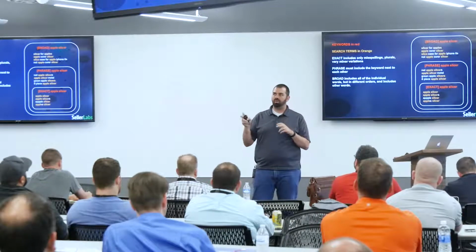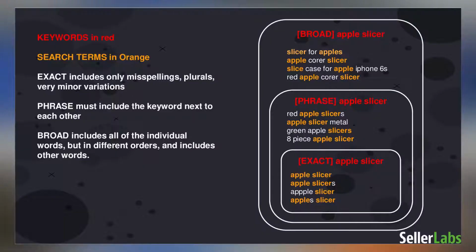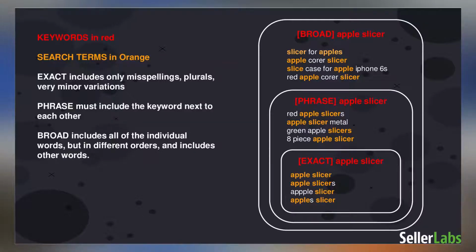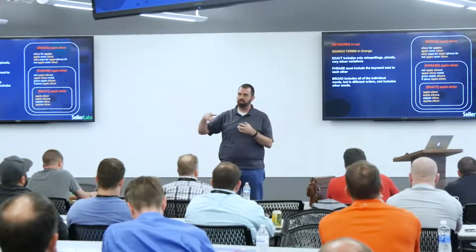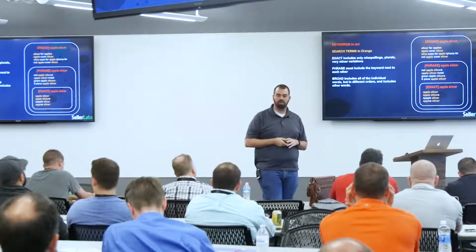We can still have the same sort of misspellings and pluralizations in there too. But the phrase match just means apple slicer needs to appear next to each other, but it has extra words on it. And phrase match is a really common one that works really well. And then the broader one, called broad, obviously, is the broadest one we have the ability to specify here. In the broad match apple slicer, you'll see it includes everything that was included in the other ones. I should have mentioned that if you set a phrase match keyword up, it'll include everything that the same exact match keyword does.